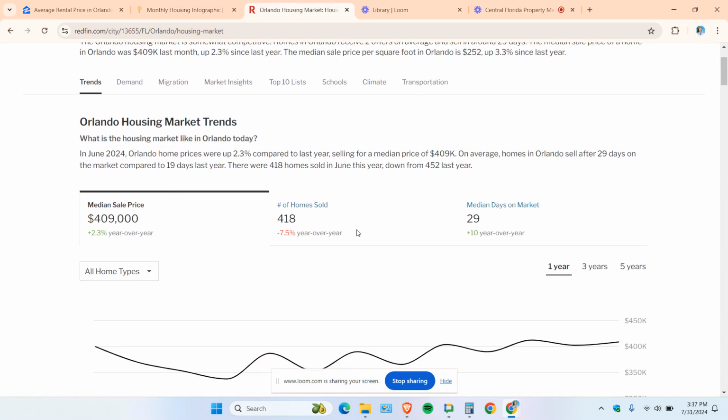Looking at Redfin, same sort of deal. You'll notice the median sales price is a little bit different. I think it's just the way they calculate them. They're fairly close. What is it, 395 to 410? The big one to me here is the days on market, plus 10 year over year. That's a big deal. Last year they were 19 days average days on market, and that was 29. We're talking about almost a 50% increase in days on market.